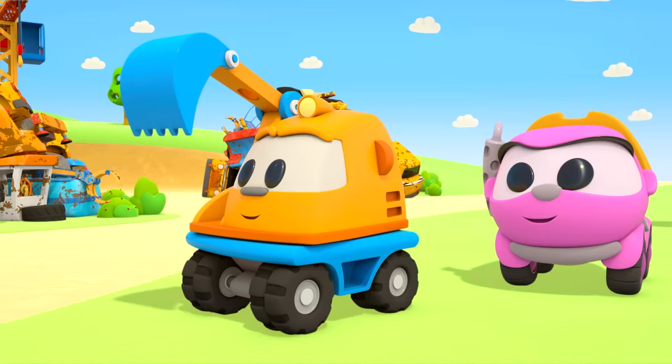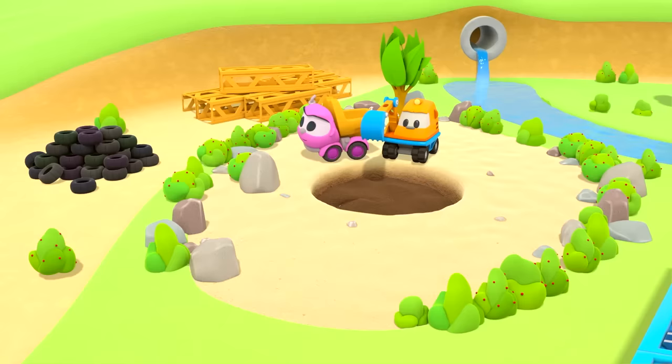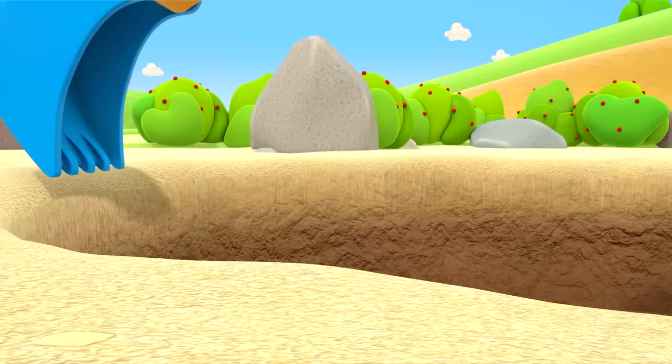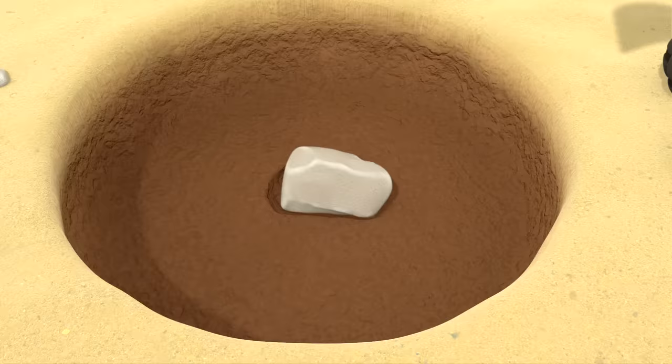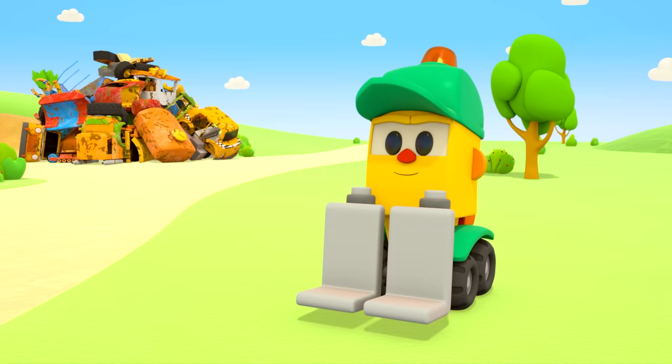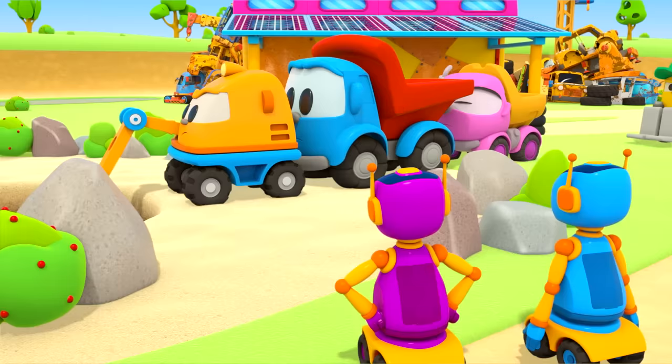Oh, and I'll dig a hole. Just a little bit more. Oh dear, oh dear. Scoop has hit a rock. The stone needs to be pulled out. But it's heavy. Hi there. Can I help? Help us pull. The cars all pull together, but they can't shift it.